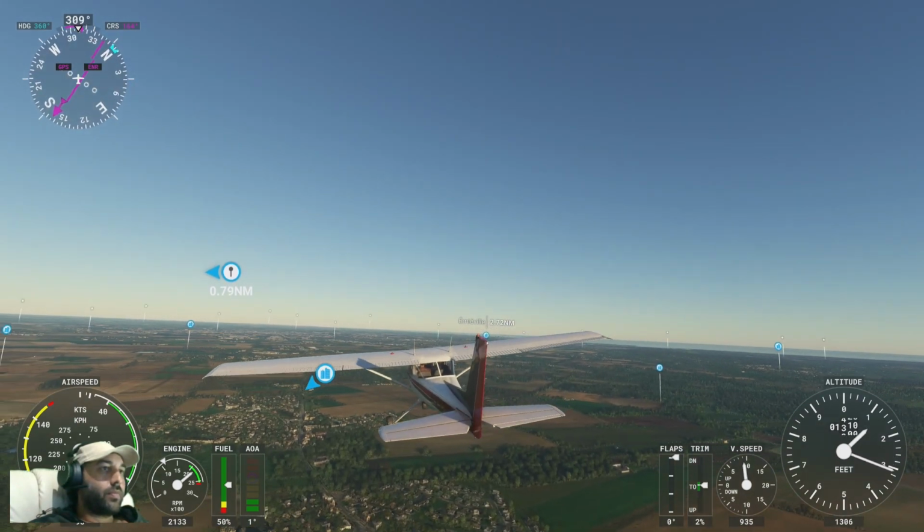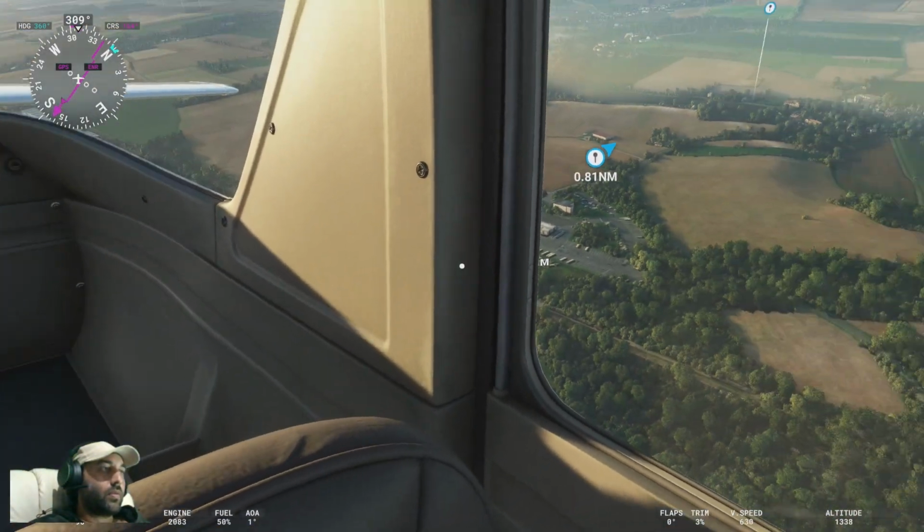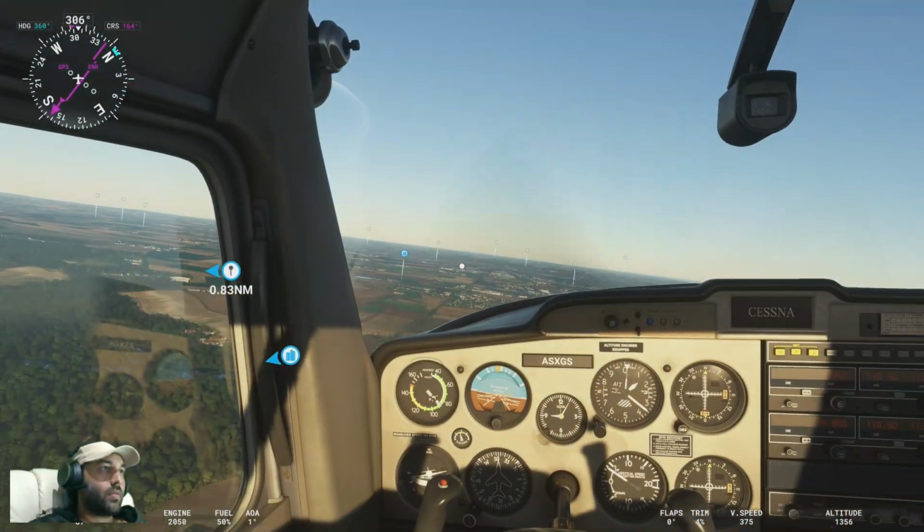Never mind. Airhawk 753 to descend and maintain flight level 200.